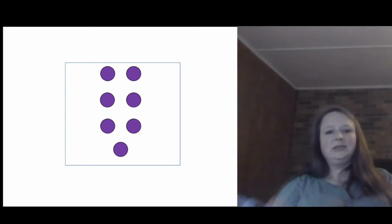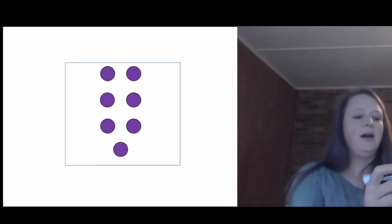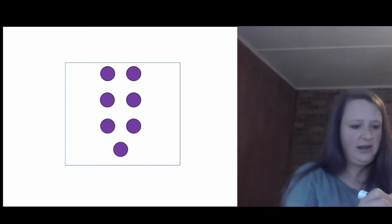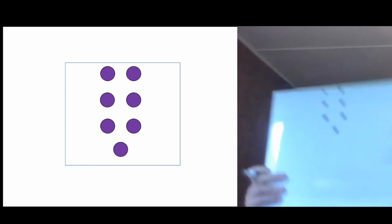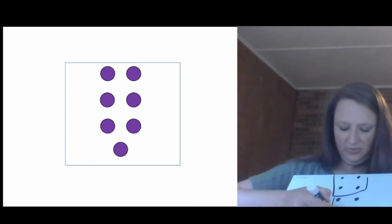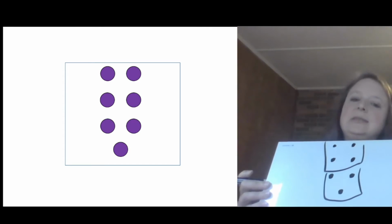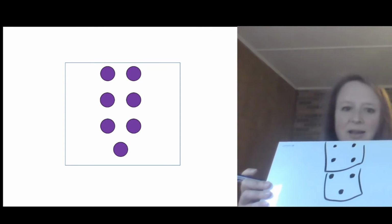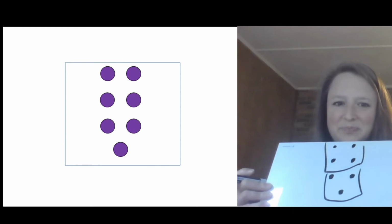Nice work. How else did you see 7? I see it. Okay, hang on, let me draw it. I heard 4 at the top like a dice, and then 3 at the bottom, and 4 and 3 is 7. We saw 6 and 1 and 4 and 3.